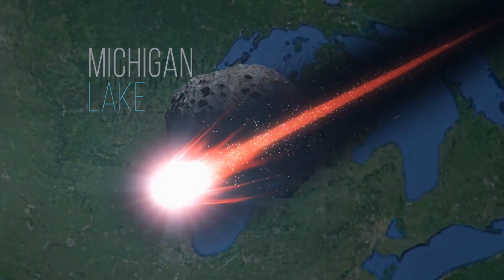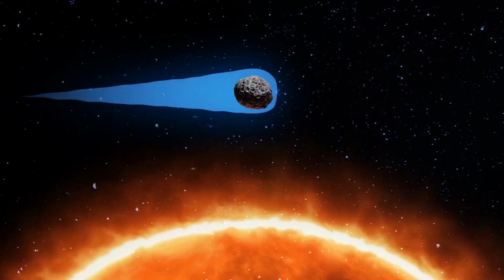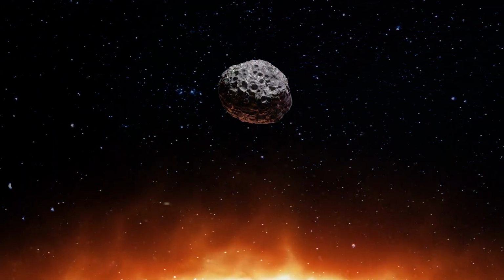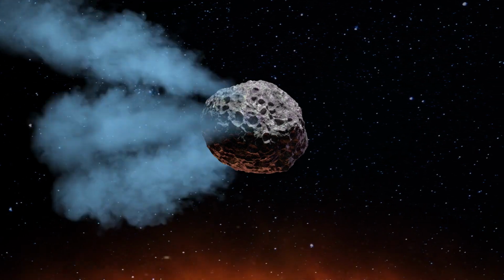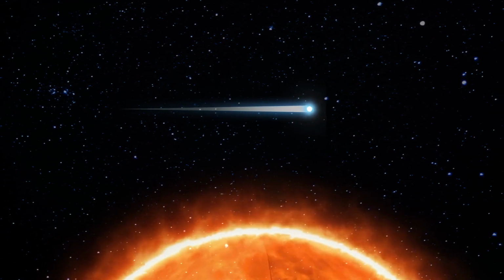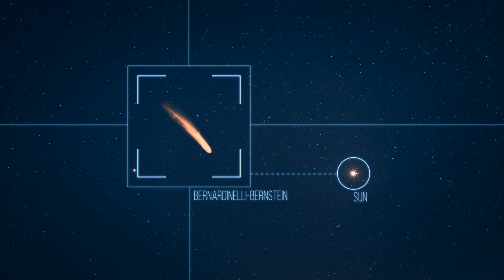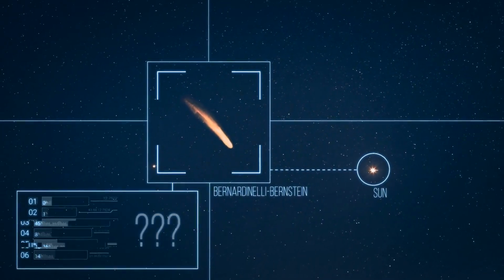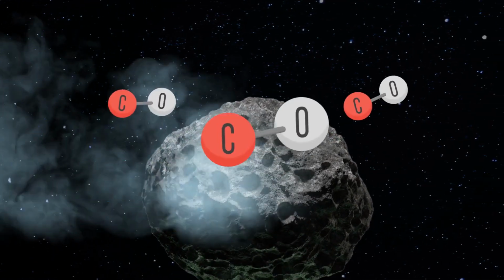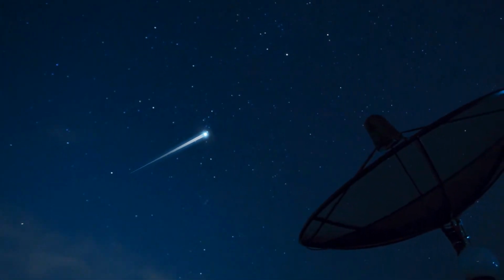It was an already active comet with a long tail. Usually, comets get a tail when they come close to the sun. The heat from the star warms the comet's surface, and light materials, like ice, begin to evaporate. This forms a cloud of steam and dust that stretches far beyond the comet. But Bernardinelli Bernstein is too far away from the sun to start heating up. This means that its surface has a different composition. It might be solid carbon monoxide. This increases the luminosity of the comet. That's why it can be observed with telescopes on Earth.